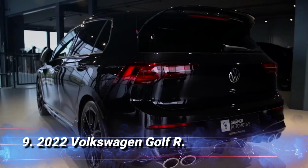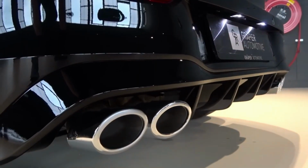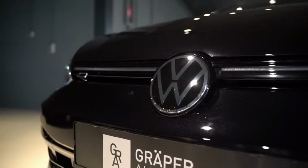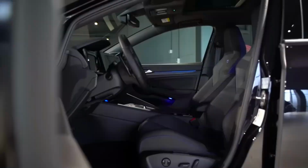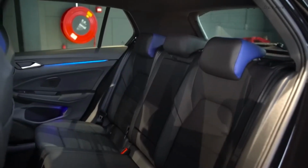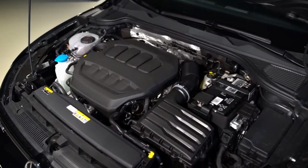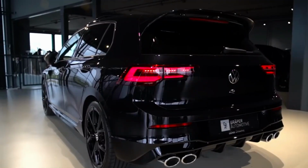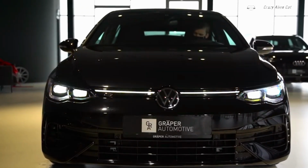9. 2022 Volkswagen Golf R. Turbocharged 2.0-liter inline four-cylinder, 315 horsepower, 295 pound-feet. The redesigned Golf GTI has helped set the tone for the redesigned 2022 Golf R. While the GTI was a significant redesign, the Golf R is the next evolution of the hot hatch. The next generation R model will feature a turbocharged 2.0-liter four-cylinder engine with 315 horsepower. The vehicle also features a torque vectoring all-wheel drive system and individual drive modes.